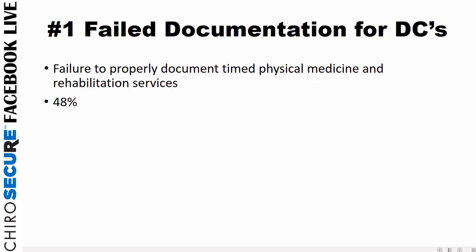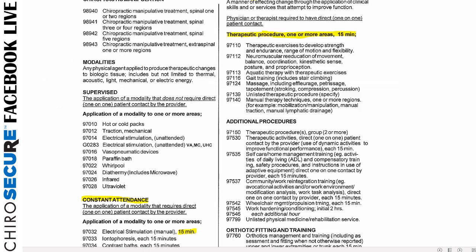Bottom line that I want to focus on, of course, is that this is the number one failed documentation for DCs. As some of you may be aware, I'm on the Coding and Reimbursement Committee for United Healthcare Optum Health. And in this year's meeting, they noted that 48% of the time, DCs fail to properly document timed physical medicine services, which means a big problem for us. If you're being audited, of course, if you didn't document the time, there's going to be some refunds or non-payments. One of the things that ChiroSecure is good at doing is making sure you have audit protection. One of the things to do is to make sure you're audit proof so that you don't have a problem when audited. So I want to focus in on making sure we have time documentation.